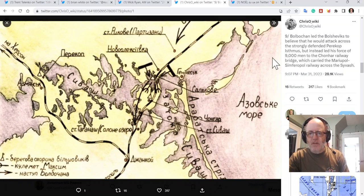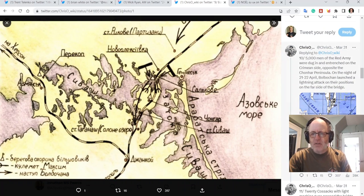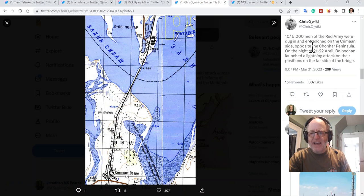He led the Bolsheviks to believe they would attack the strongly defended Perekop Isthmus, but instead led his force of 9,000 men to the Chonhar railway bridge, which carried the Mariupol-Simferopol railway across the Sivash. The Sivash, if you remember, is this very shallow, salty marshes and lakes that, I guess, protect Crimea somewhat from the north. 5,000 men of the Red Army were dug in and entrenched on the Crimean side, opposite the Chonhar Peninsula.